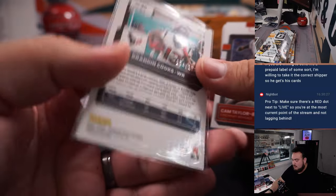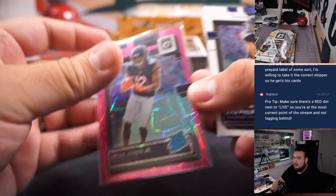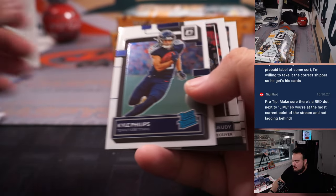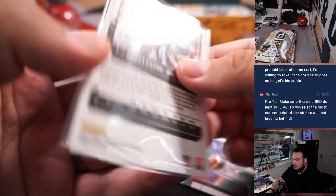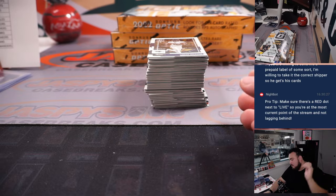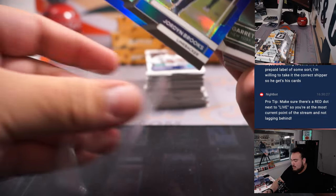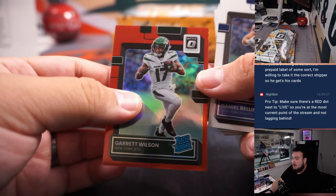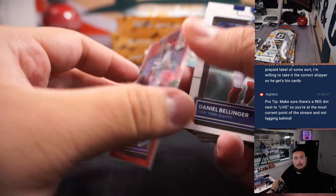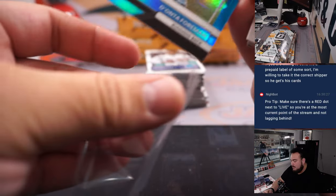Braden Cooks. Velus Jones Jr. And a nice black Pandora. Favre. 18 out of 25. Jordan Brooks. Garrett Wilson red /99. Dante Foreman.